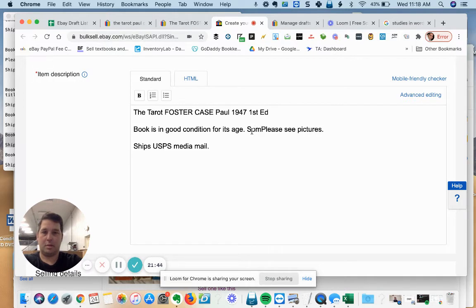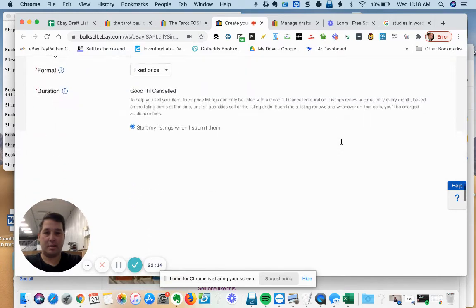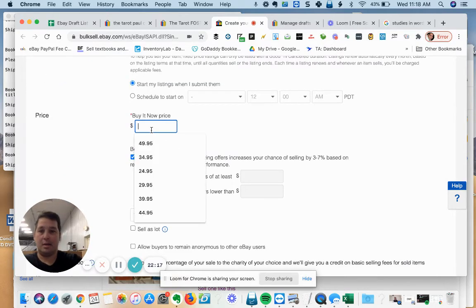Some of the images have been colored in. So you could see in this, let's see. Looks like someone basically colored. And after further looking at it, it definitely wasn't published that way. So that's kind of why I'm going a little lower. And I'll also take a picture of that, this way they could see exactly.